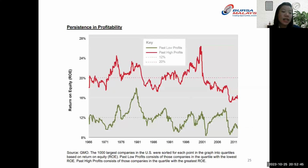In a study by GMO, it's clear that good sectors and businesses remain good and poor return businesses also have persistently poor returns. This happens because strong businesses find ways to beat the competition. Warren Buffett called this moat. Poor return also persists because these companies have too much competition and no control over prices or costs.